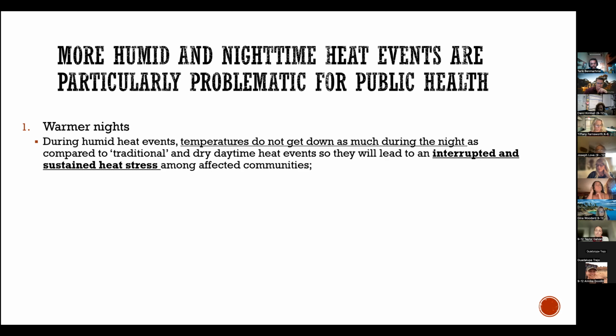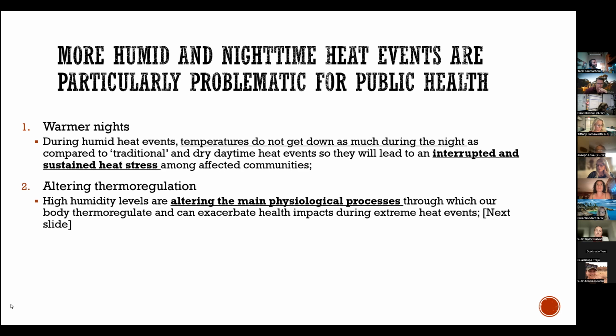Uninterrupted and sustained heat stress. Okay, so these are the first two reasons. Now before I show you the third reason, I want to give you an opportunity if you have any questions.